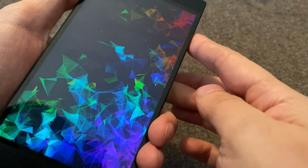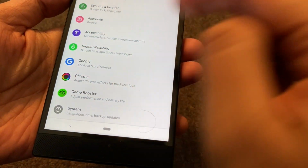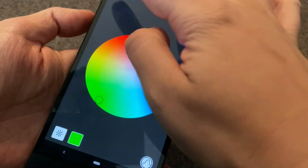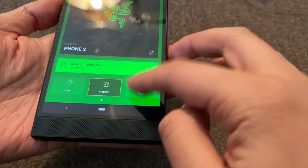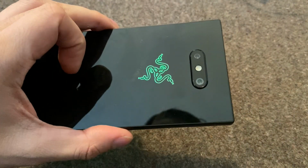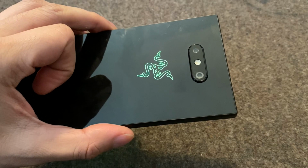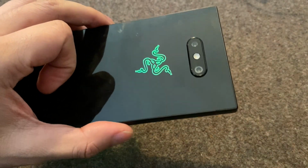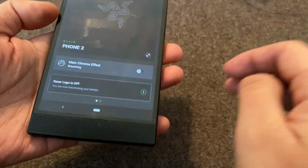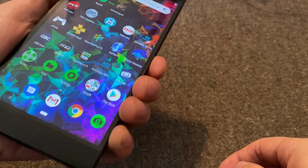So let's take a look. The fingerprint sensor works, of course. Let's turn on the Chroma. You can see exactly how it works. You can choose your custom color here, and I'll just always turn it on so you guys can see. This is what it is. It's glowing. Yay. You can customize that to whatever you want, but I'm just going to leave it off here since I'm going to be using a case with it anyways. You won't be able to see that very well.